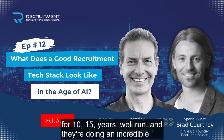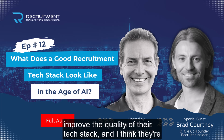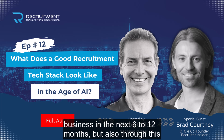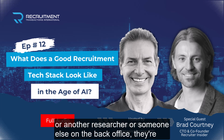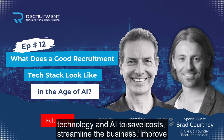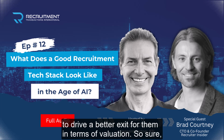run, and they're doing an incredible amount of work in discussions with myself and offline to improve the quality of their tech stack. And I think they're doing it not just because they're looking to sell the business in the next 6 to 12 months, but also through this journey, they're realizing that they are gaining some efficiencies. And instead of perhaps hiring another resource or another researcher or someone else on the back office, they're able to use technology and AI to save costs, streamline the business, improve the operational efficiency, and ultimately it's probably going to drive a better exit for them in terms of valuation.